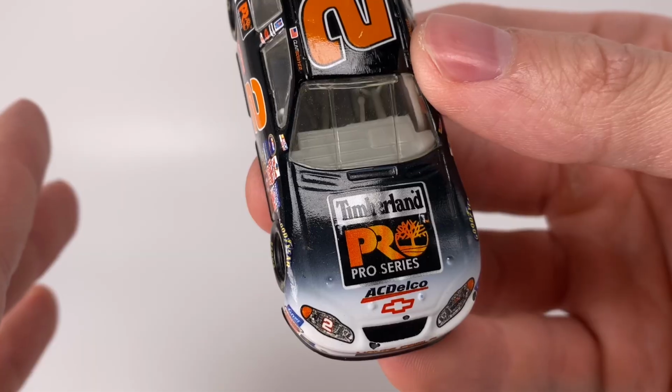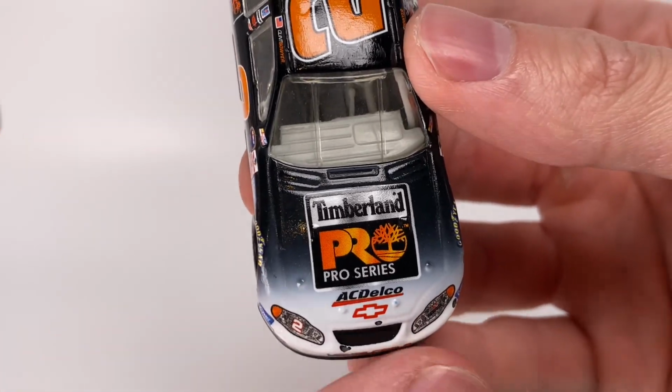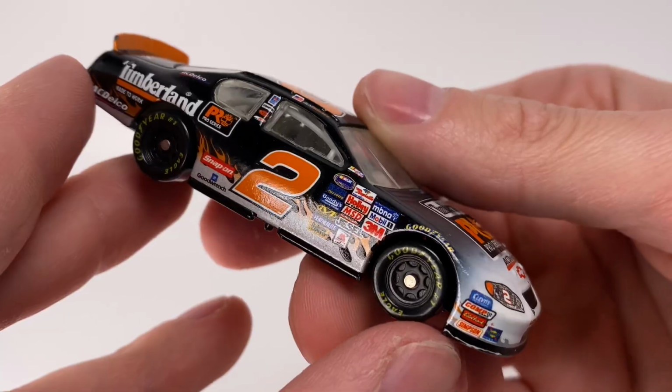His primary AC Delco car, which is really popular from NASCAR 06. He had a Chris Cagle car as well. There might have been a fourth one, I'm not sure, but regardless, this one is amazing.